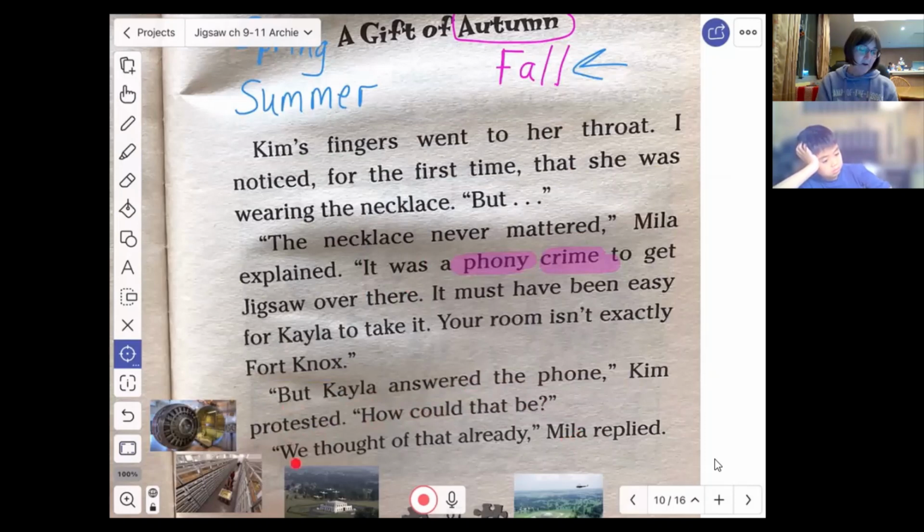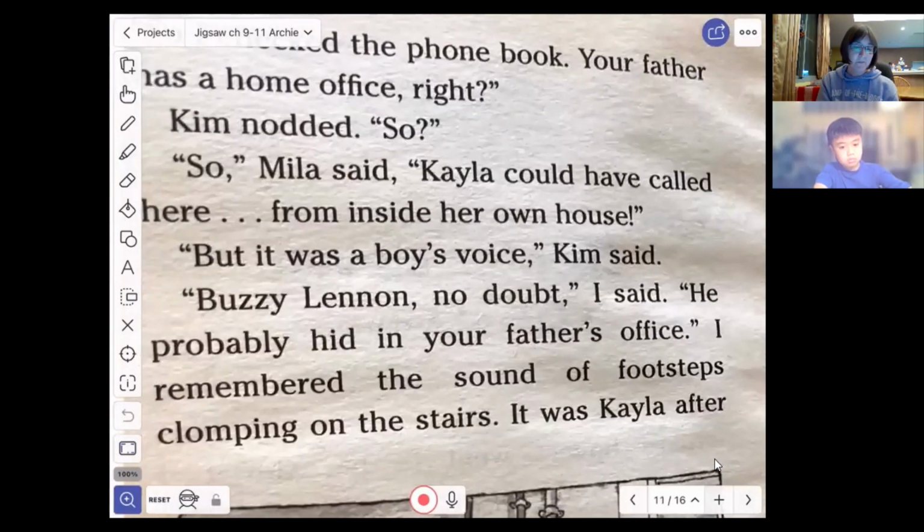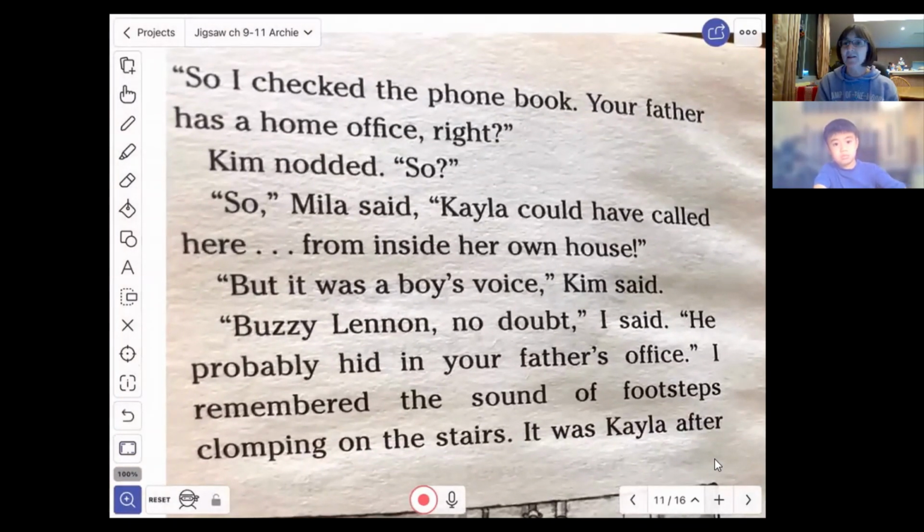Mila says, we thought of that already. Mila replied, well, we need to know, how is it that if Kayla was one of the thieves, she answered the phone, right? If she was supposed to be the one calling, how did she answer? So let's see what the answer to that is. That's a tricky part of the story.